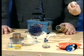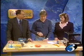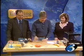And they tend to decay by giving off alphas or betas or gammas. Alphas are just these little helium nuclei. Betas are electrons, and gammas are just high-energy light. Okay, so that's what radioactivity is.